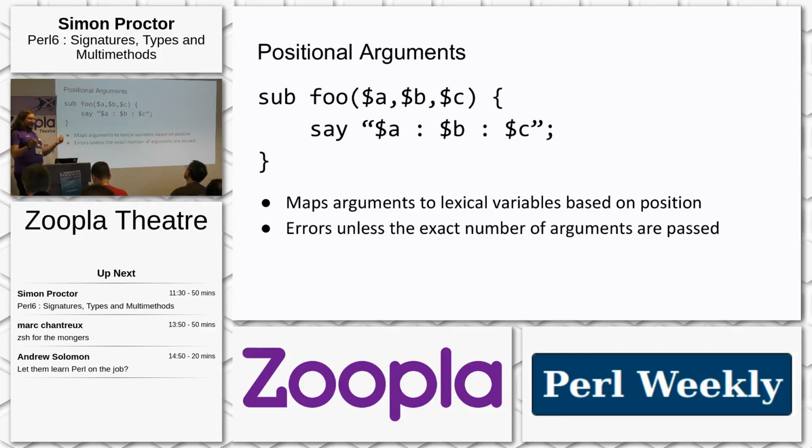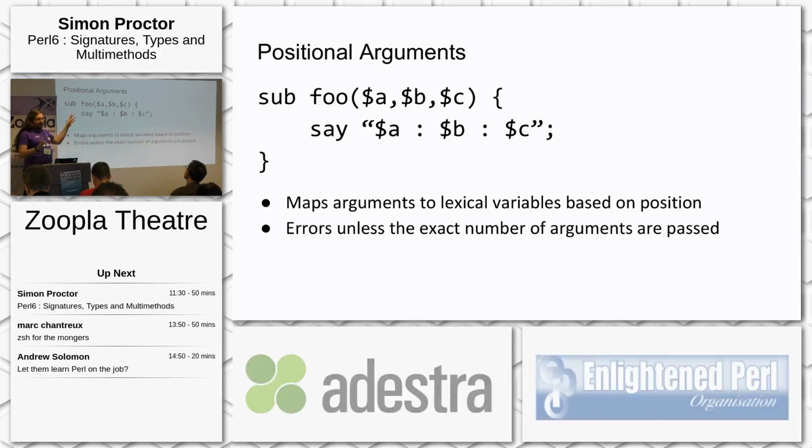Now we're on to actually passing some arguments in. The easiest type of arguments are positional arguments. You just lay them out and they get passed in automatically. You don't need to name them or anything like that. They're just passed across. And the arguments are lexical. You can't modify them. They're immutable, unless there are ways you can make them modifiable.